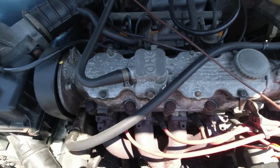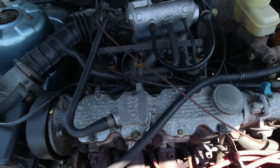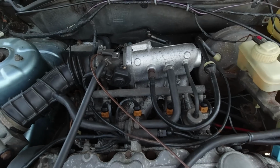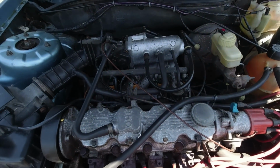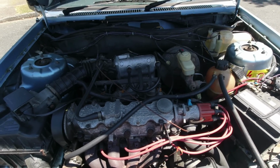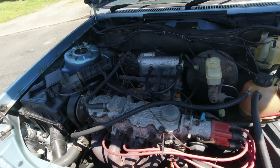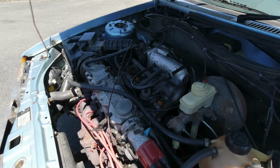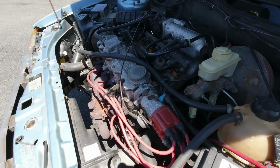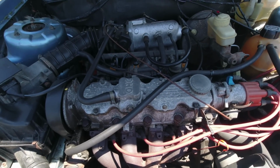Under the bonnet we find Vauxhall's new overhead cam engine in transverse layout, so 115 brake horsepower from 1.8 litres. No 2 litre option at this time in the Cavalier's life. The 2 litre would come later along with a 130 brake horsepower option. This being an early car, it's just a simple 1.8, and yeah, a lovely looking engine, I think. It just looks so simple and accessible.